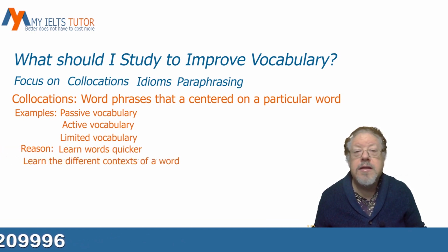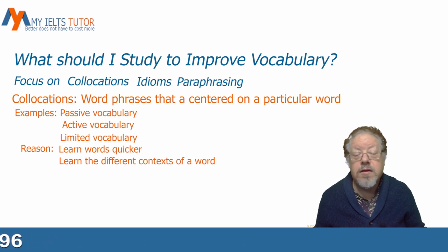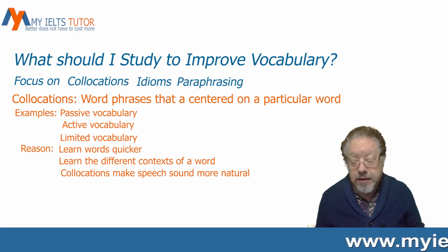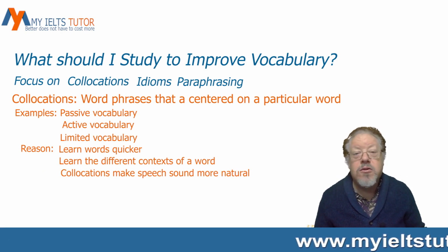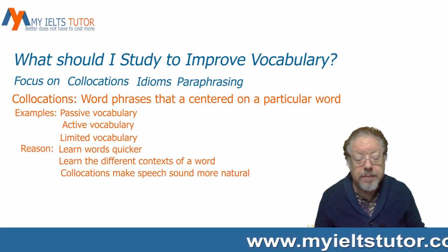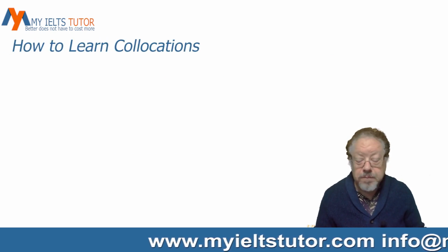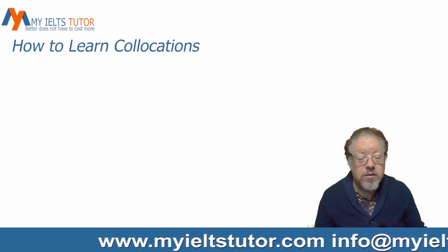You also learn the different contexts of the words as well. And then collocations make your speech sound more natural. You'll sound more like a native speaker. And native speakers use collocations all the time. Now, how can you learn collocations? Well, there's several things you can do.